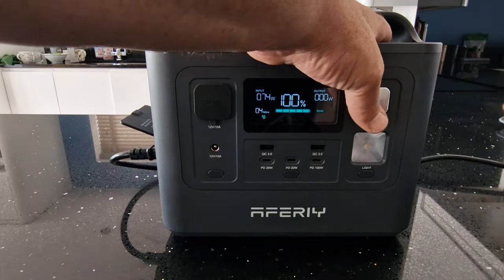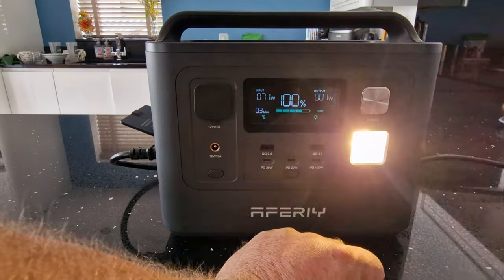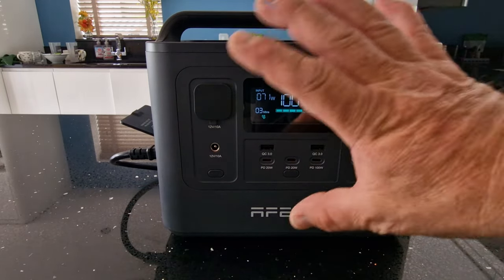There is a light also. Press the right button. It has SOS function on it as well. Press and hold it for a couple of seconds, but I'll turn it off. All that is your DC side.